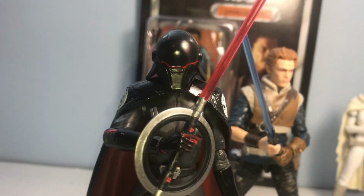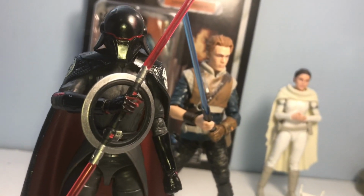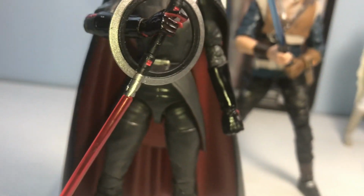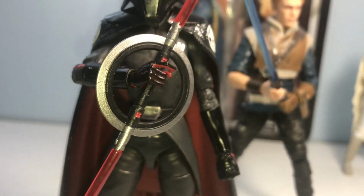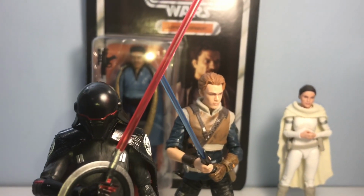I really don't want to get into story elements here, because it's a huge spoiler surrounding this character's true identity. So I'm going to leave that and just focus on the figure itself. Fantastic figure, man. Look at this cape. This cape came out really good. It's got a textured patterning aesthetic going on here. Really cool lightsaber, a dark-side lightsaber going on here.